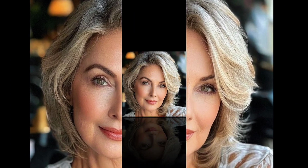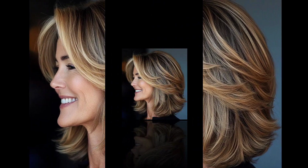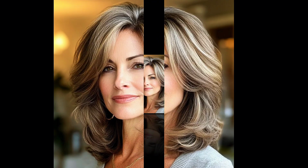The collarbone bob suits all face shapes. It's one cut with endless ways to personalize it. This bob offers a fresh, edgy look without trying too hard. It's long enough to pull back in a ponytail, yet short enough to stay cool and easy to manage. Stylish, simple and timeless. No wonder women over 50 are loving it.